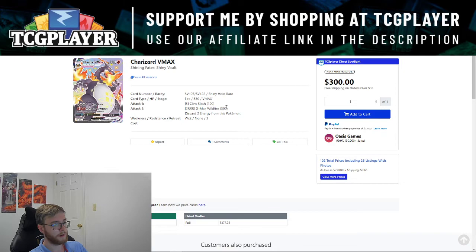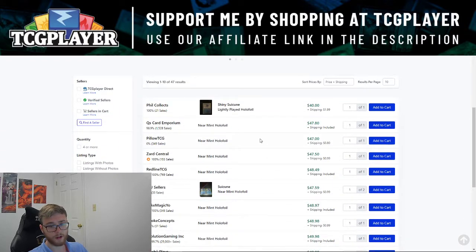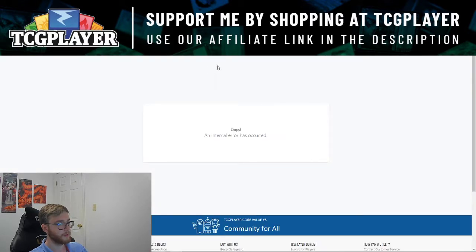So I think the floor for this is $200. I think it does have room to continue going down, so do keep an eye on that. We got the Suicune. This one's held steady the entire time. It's been $50 since it came out the door, and it's fallen like $2, staying pretty consistent here. We got an internal error here on this page.